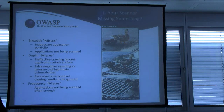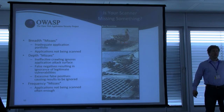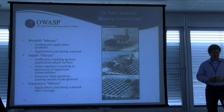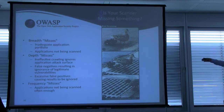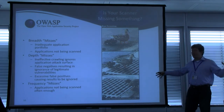The first, when it comes to breadth, inadequate application portfolio. How many folks here have a list of all the applications in their organization? Okay, a couple folks. That's good. How many people wish they had a list of all the applications in their organization? Yeah. And so that's a challenge, right? If you don't know about attack surface, it's going to be really hard to make any sort of assertions about the security of that attack surface. So even if you do know about the applications, if you're not testing them, then again, you've got concerns with the breadth of the coverage of your program.